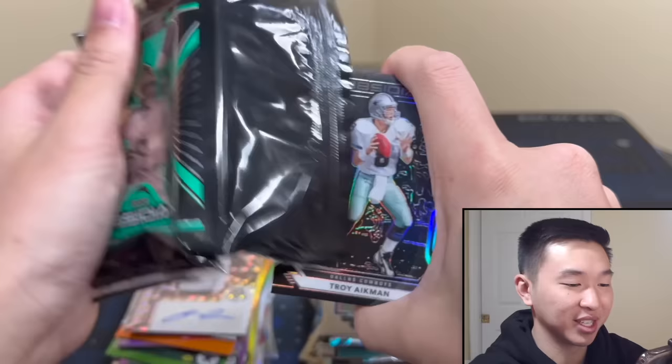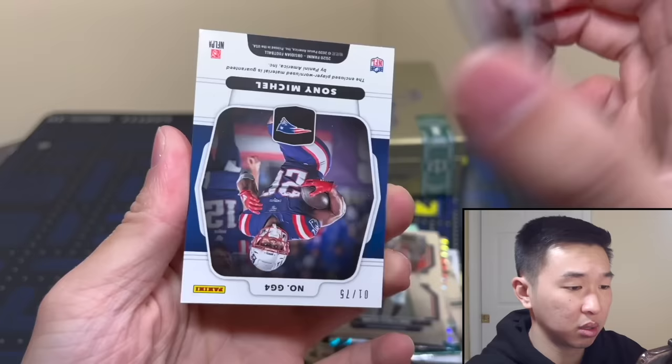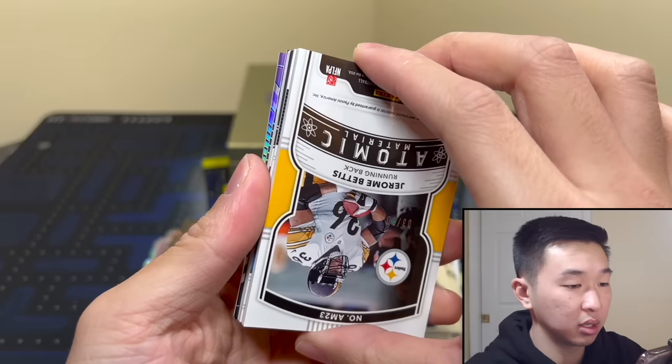And we'll do some more. All right, I don't know which order to go in, but let's just go down the line. We have Aikman, Sony Michelle 1. And they're a little stuck. Okay, there we go. There we are. Galaxy Gear. Got Atomic Bettis. And do I want to show those yet? I don't think I do. Let's go like this.